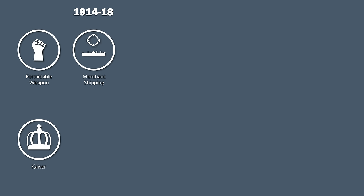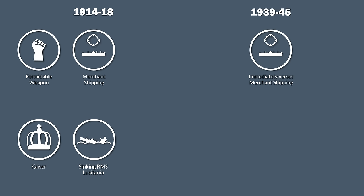Due to various incidents like the sinking of the Lusitania, the stance of the United States towards Imperial Germany changed and ultimately led the United States to enter the war on the side of the Allies. This was quite different to the Second World War, where the Kriegsmarine from the start tried to use its U-boats primarily against merchant shipping in order to cripple the British economy. Yet similarly, the international prize laws were initially followed.